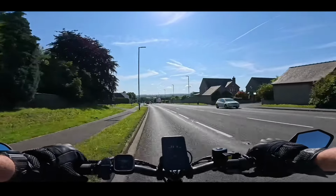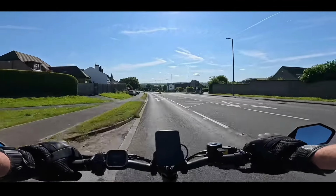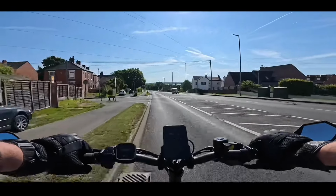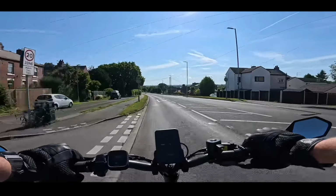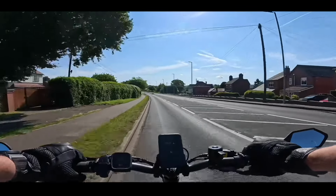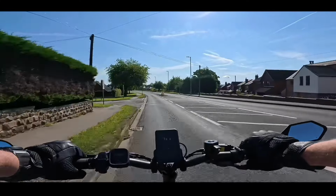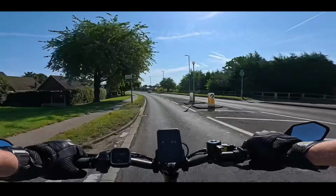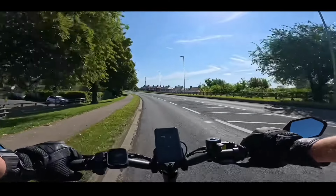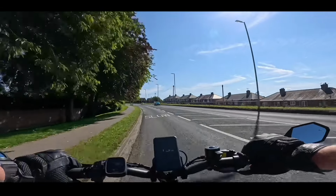pretty much fully legal. It's legal enough if you get pulled over by the police. They can't do anything, or they wouldn't know what to do. All they know, if any of them know anything, is if the bike's got a throttle, seize it, if it's a working throttle, and if the bike can go over 15.5 mile an hour using the motor, they can seize it. But that's a pretty hard one to work round, because without a throttle, and without him riding the bike, which he doesn't know how to ride, he can't test the top speed. And because this is a torque sensor, he's not going to be able to get it up to speed anyway.